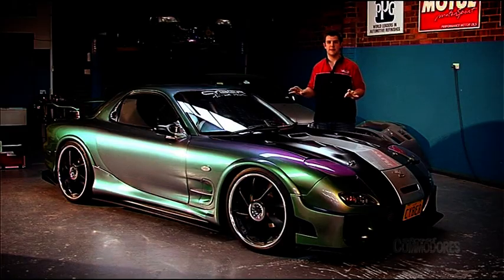Now the RX-7 is one of Danny's most famous projects and has had a lot of exposure in the media and on the show scene. But one project he's working on at the moment that is a lot closer to home for us at Street Commodores is going to be very, very special. Now I'll stop teasing you and we'll get the thing over here.